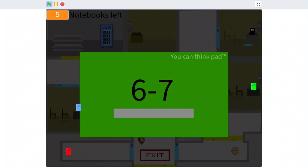Answer the questions correctly, and you might get something special. Just type the correct answer into the empty box.